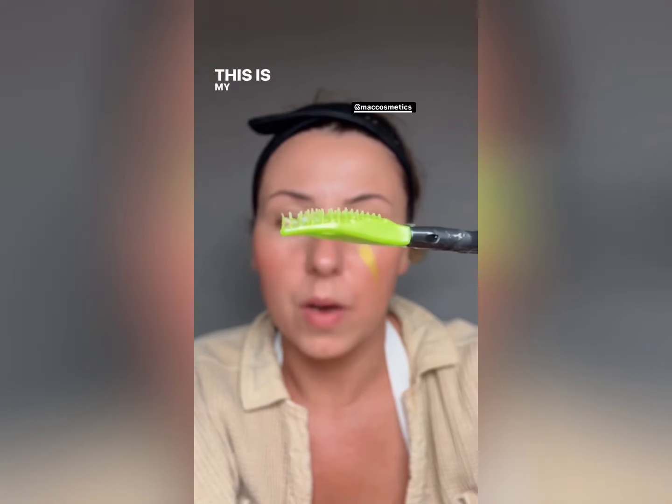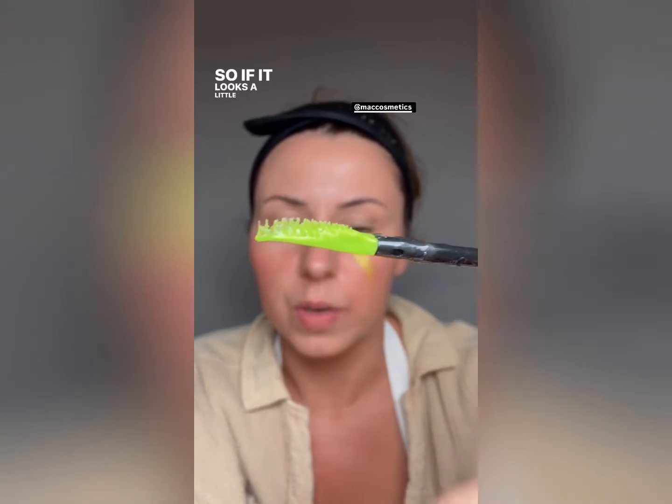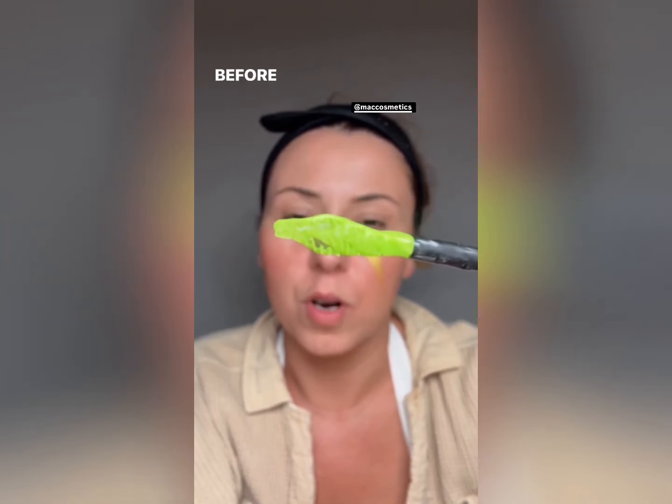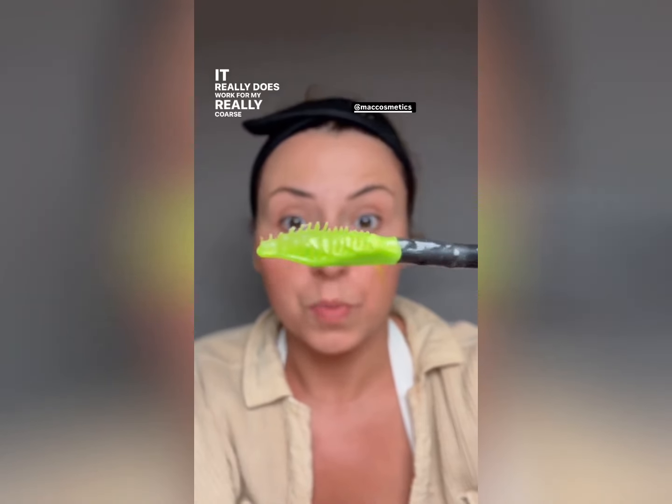Oh, and I wanted to show you the wand. This is my old one. It's almost empty. So if it looks a little weird, this one's very, very old and almost completely empty. In fact, it's not even picking up how much it was picking up before, but the wand is really cool. It really does work for my really coarse brow hair.